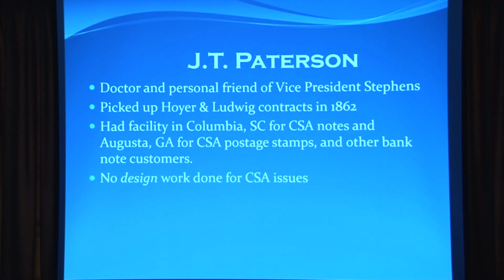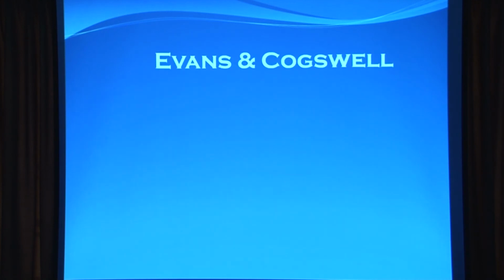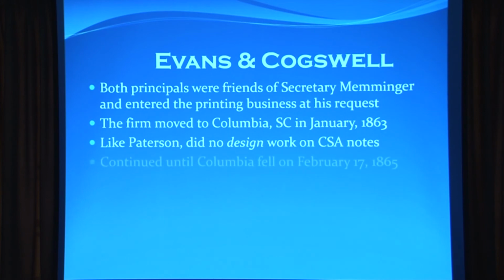And Patterson did no design work. All he was, was a printer. He printed whatever he had plates for. His contracts were terminated in 1863, and his employees were absorbed by a new entrant, Evans and Cogswell. Evans and Cogswell were both friends of Secretary Memminger and entered the business at his request. The firm moved to Columbia in January of 1863. They did not, like Patterson, do any design work, and they continued on to the end until Columbia fell on February 17, 1865.